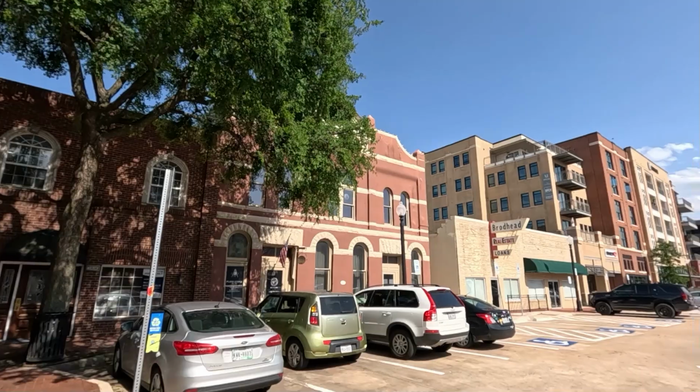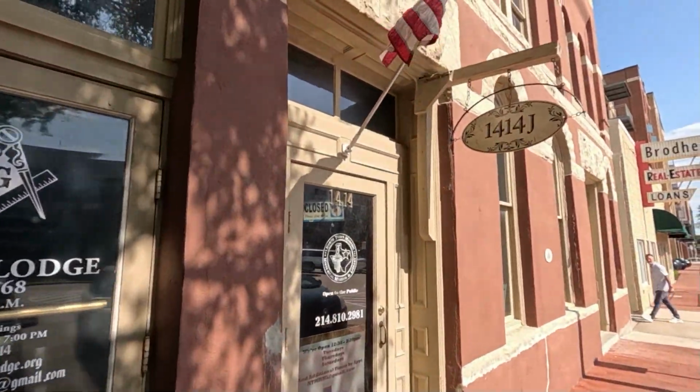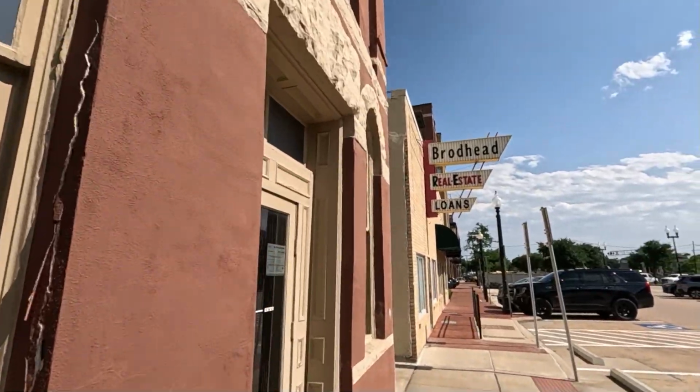This building is the Plano Masonic Lodge. It was originally built as the Moore House and Commercial Hotel in 1895. The Masons purchased it in 1924 and have held their meetings there since 1925.